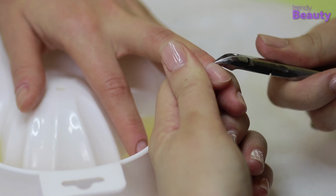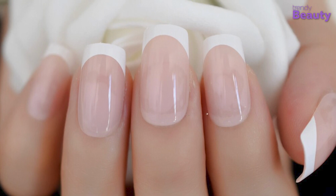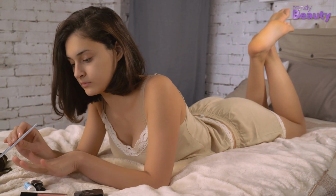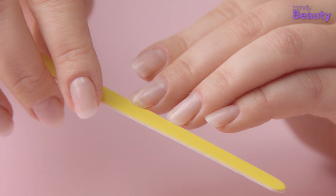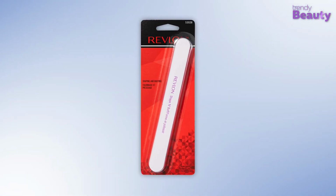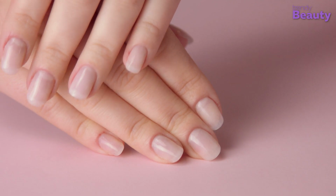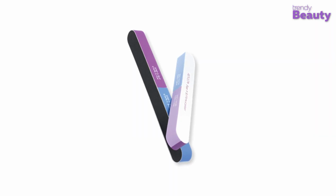After cleaning, shape the nail with clippers according to desire, but classic French manicure shape is a square shape. Many of us think that buffing nails is bad, but for a perfect manicure, a gentle buff is the secret. Use the Revlon Shape and Buff. It's an essential multitasking tool that has two surfaces. One shape smooths your nails, and the other buffs your nail to a glossy finish. It's truly an all-in-one buffer that you would need.